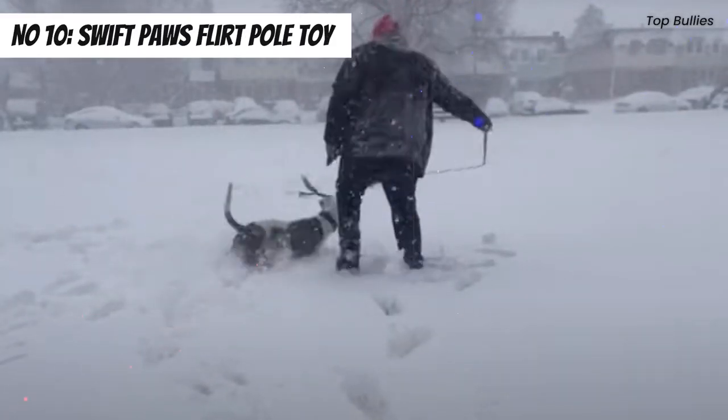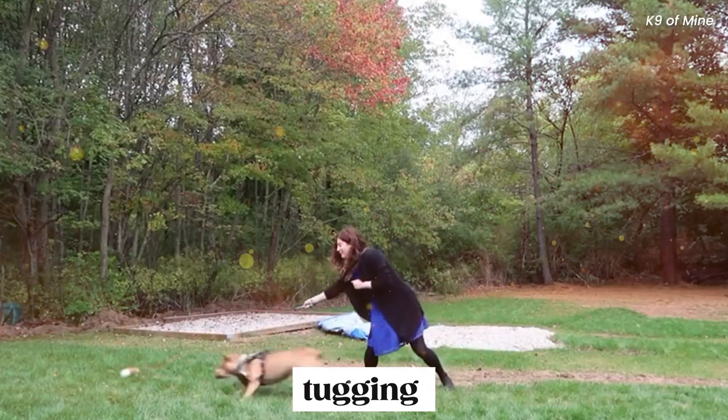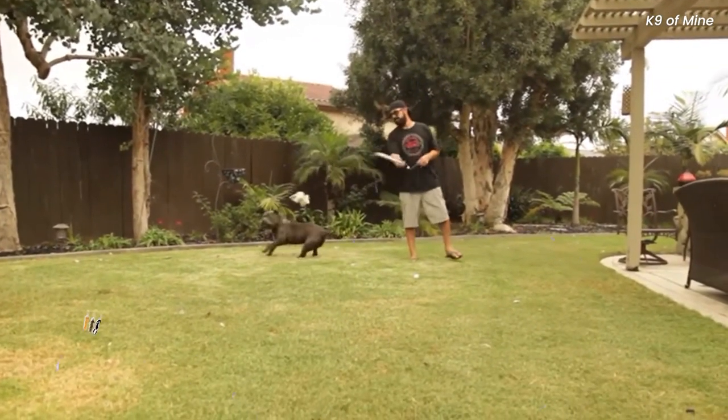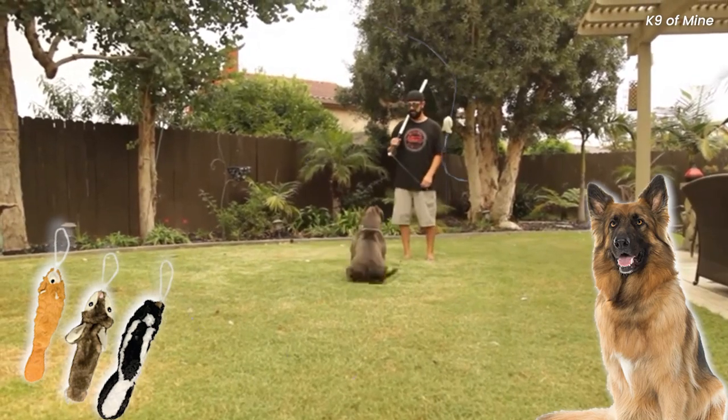Number 10, Swift Paws Flirt Pole Toy. By pursuing, teasing, and tugging with your dog, keep the activity going. The critter pack includes flags shaped like squirrels, skunks, and bunnies, and is ideal for both large and small dogs.